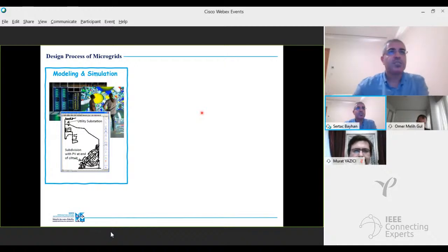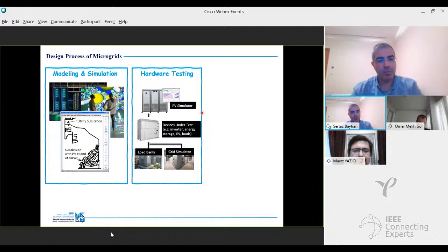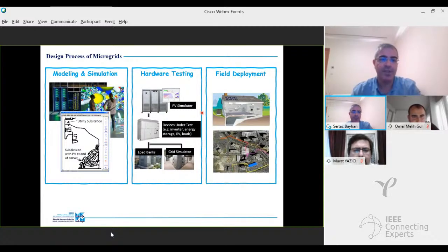When we finish the modeling and simulation part, we need to test the developed control system through hardware testing. The next step is hardware testing by using PV emulators, real-time simulators, controllers, etc. First, we modeled and simulated the microgrid through the simulation tools. Second, we validated our approach through hardware-in-the-loop or power-in-the-loop testing. And the third and last step is field deployment. At KIRI, we have all these facilities, which I will discuss later, so we are able to verify our developed control structure in the field as well.